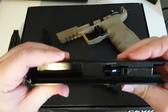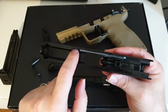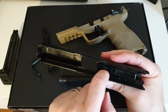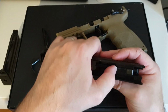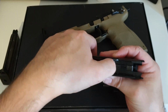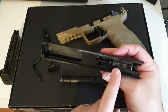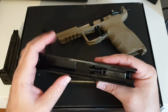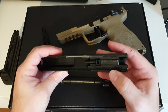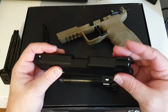As you can see, I'm pushing this and there's very little flex, and that's because all this down here is a metal reinforced skeleton, which is brilliant. So you get a really strong, rigid slide. As you can see, your nozzle is nice. There's a 15mm piston head in there. All this blowback housing is full-on milled aluminum, which lightens the slide, yes, but allows it to run and cycle, I would say, a lot more efficiently.